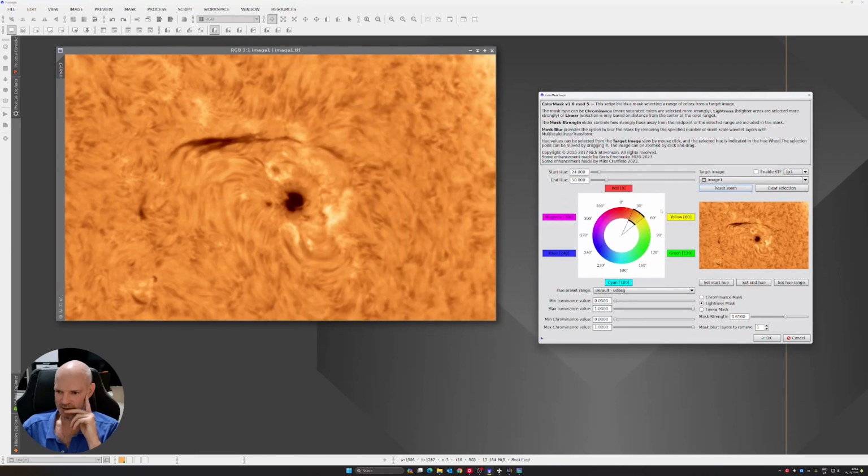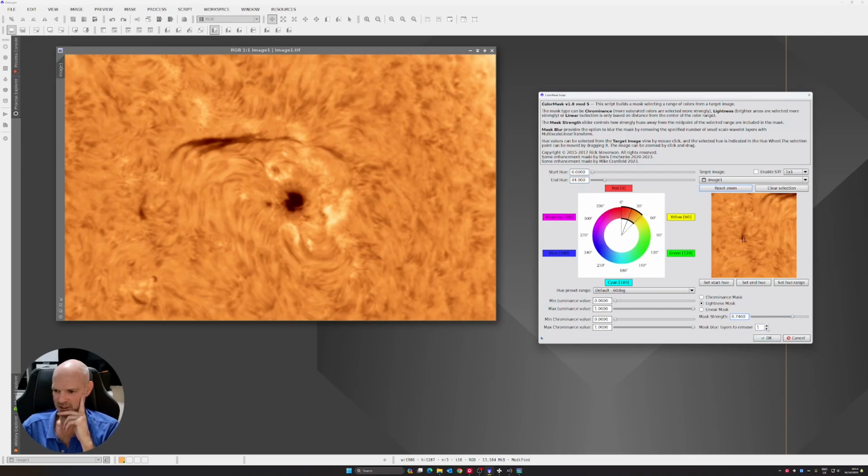So let's reset the zoom and let's have a look at this region down here and go for this dark area. So again, we're quite tight in on the red area, the reddy orange. So I'm going to open up the spread a little bit more this time, increase the strength of the mask, leave it on lightness, and increase the blurring.